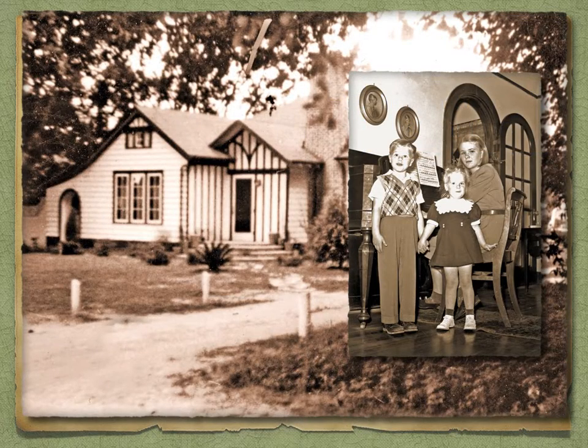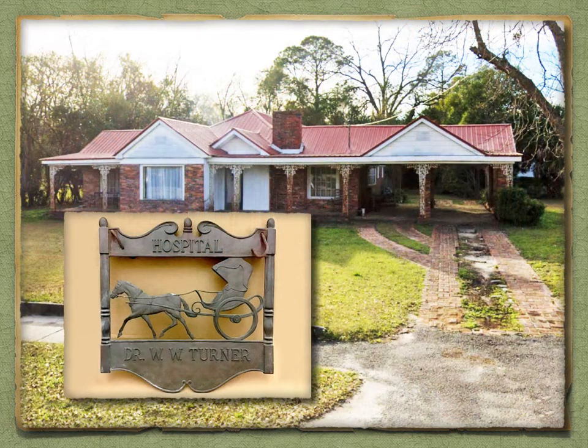Meanwhile, Dr. and Mrs. Turner were building their first home together on Bartow Street, just south of today's post office. It was here they raised their 3 children, Elaine, Waugh, and Alethea. Alethea died in 2003, and Elaine passed away in 2022, and Waugh in 2023. In 2024, while cleaning out the vacant residence, the family came across the sign that most likely hung outside the first Turner Hospital entrance.